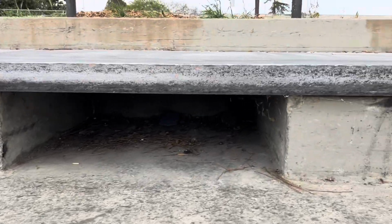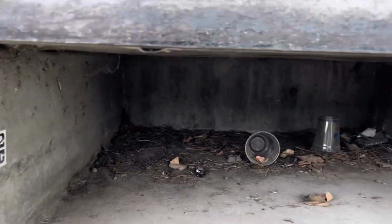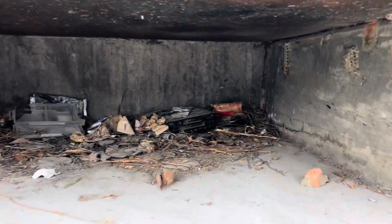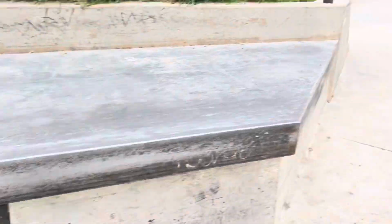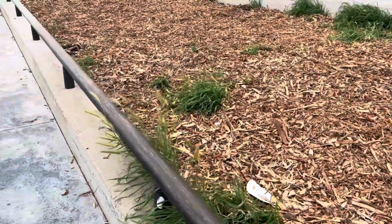Wanted to show you guys this little part here because this is what I probably put the most work in on. There's a bunch of trash in these little cubbies underneath the bench or ledge right here. So I was going to make sure that I got to this stuff and got it all out of there. But I'm going to give you a little tour. There's some more of it there. Going to give you a little tour of around the park real quick. Give you a look of what it looked like before we got there.